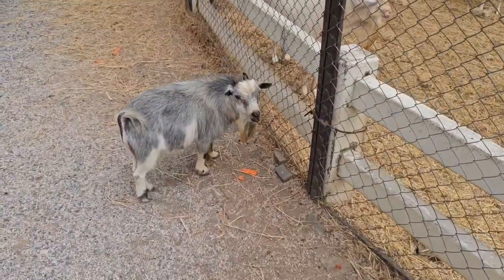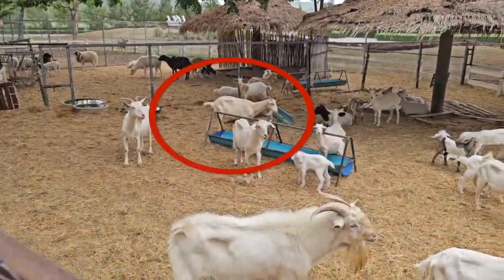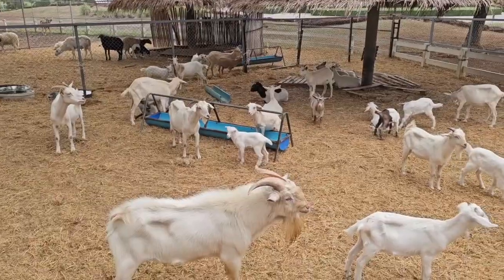Excuse you. I misspoke earlier, I meant to say these are goats, not sheep. But look at this, how aggressive is this little one? I know it desperately wants milk, but I feel so bad for the mother.